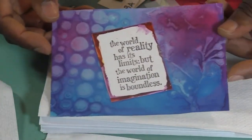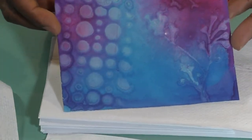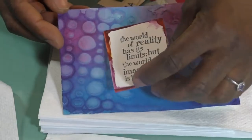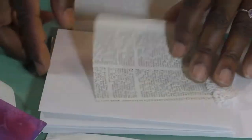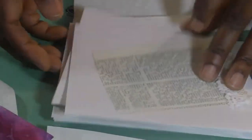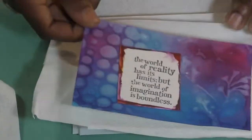And then the final card was this one, where we used some of their mud, as she liked to call it, on the card with stencils, and then we sprayed over, and this is another quote that we stamped. And then these are just some more pieces to put the cards together. They did give us envelopes to go with them. And at some point, I just might finish them off.